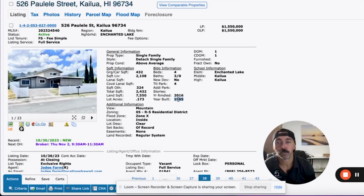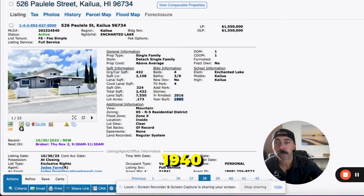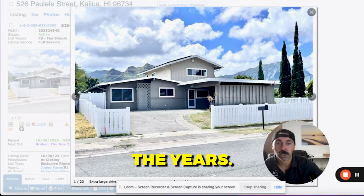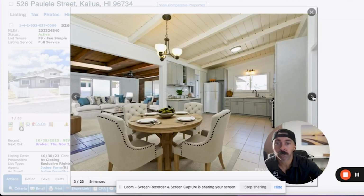We'll see a lot of the homes in Kailua are usually built in the 50s, 60s, sometimes in the 70s, even sometimes in the 40s. And then they've been renovated over the years. So we can see they definitely have some older vibe. As we can see here, they've got vaulted ceilings. That's probably the original planks from when they built it back in the 50s. We can see that it's got single wall construction. That's how a lot of the homes out in Kailua were built.